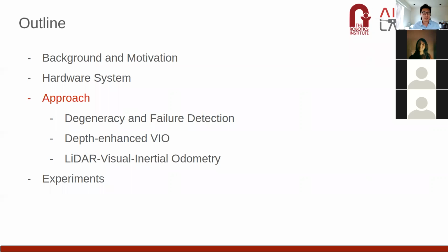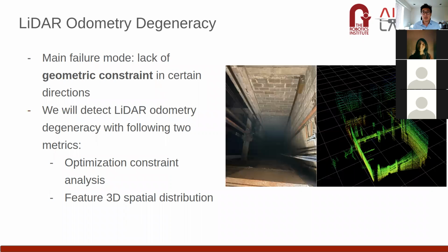Okay, now we finish up with the hardware system. Let's move on to the approach. We will discuss the degeneracy and failure detection for LiDAR and VIO methods first. Let's start with the LiDAR odometry degeneracy.